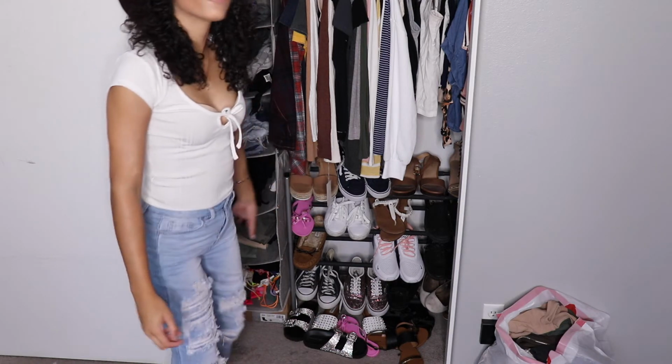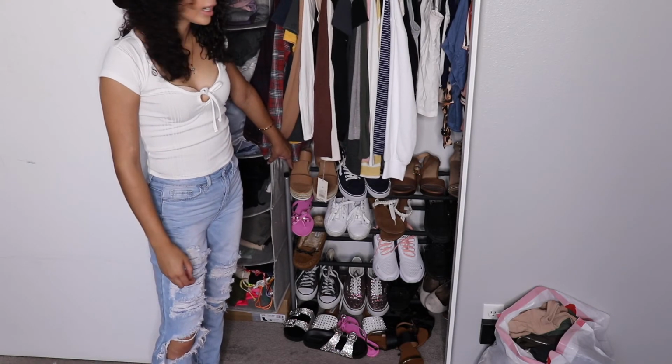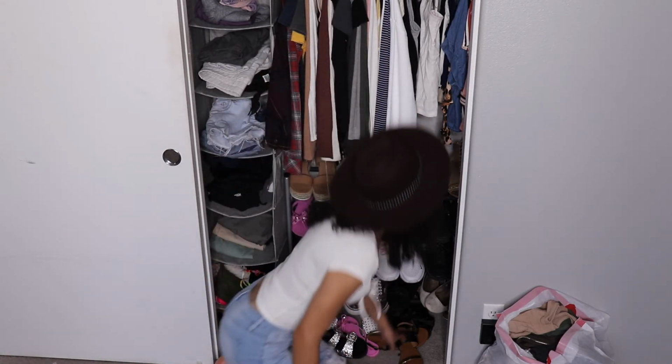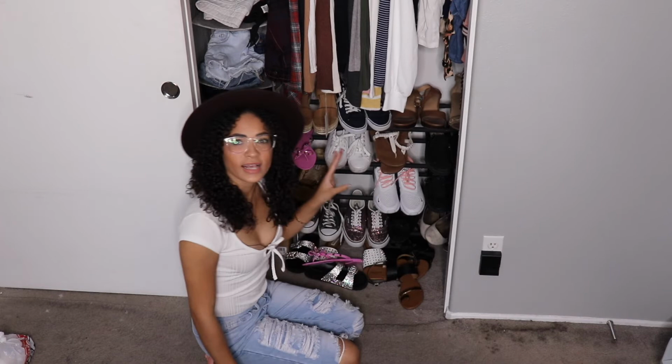So now we're gonna work over here in the shoe category. So I do have this shoe rack. I got this from Walmart, and yeah, it's one of them, and it stretches out, so I really like that. So I like to put my shoes up here. I try to keep it organized as I can. I'm gonna put the camera a little lower. So I try to keep it as organized as I can.